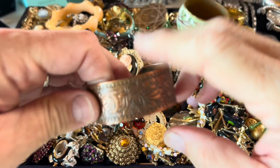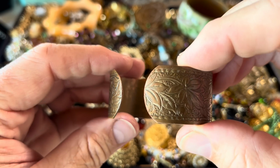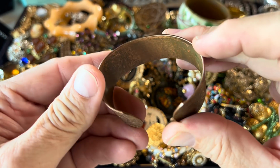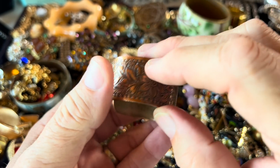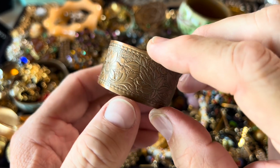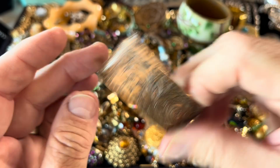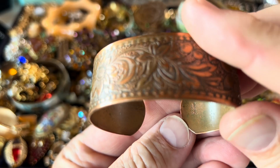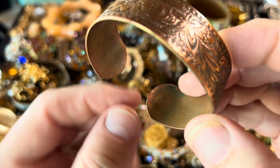And then we have a nice copper bracelet. It is malleable, so it can be adjusted to fit whatever wrist you have. It does have a little bit of wear inside, not a big deal. I like the outside, I love that. Really nice design. And I believe that is marked copper on the inside. Yeah, solid copper. Right there, you can see it.